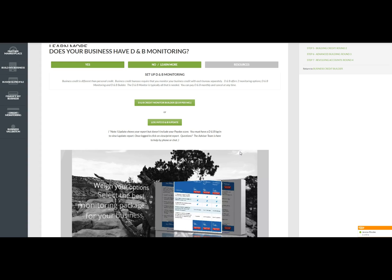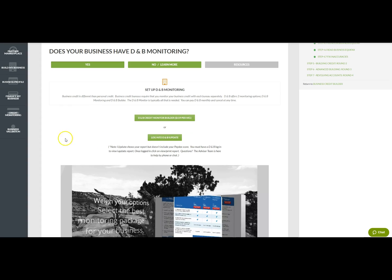Here's the problem. Credit monitoring is not cheap through the reporting agencies themselves. Dun & Bradstreet alone is $159 a month. Experian is $50 a month, or actually about $49. Equifax is about $20. You don't really need to worry about Equifax because not a lot of credit issuers report to them or use them to determine an approval, but you do definitely want to monitor Experian and Dun & Bradstreet. Well, if you go to Experian and Dun & Bradstreet directly, you're going to spend about $210 a month for credit monitoring. But we actually have an easy way.